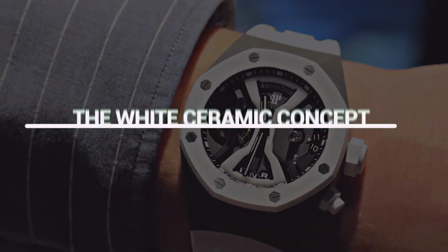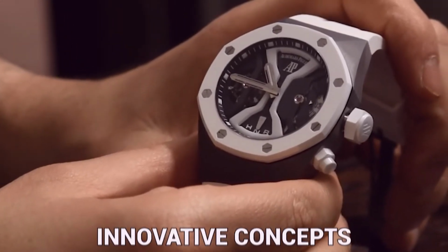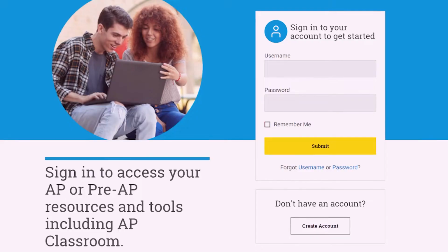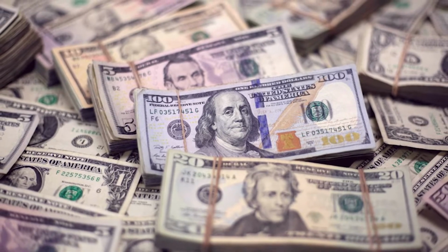The white ceramic concept GMT Tourbillon by Audemars Piguet. Audemars Piguet comes up with some of the most innovative concepts. When Observer Watch put one through its paces back in 2014, the MSRP was listed at $213,300. However, AP makes it clear that it is not for sale on their website. The estimated cost is $213,300.